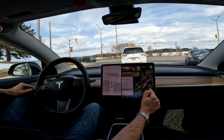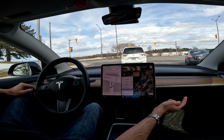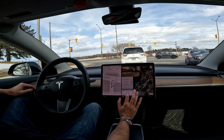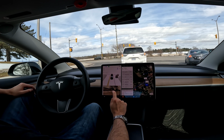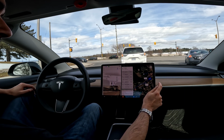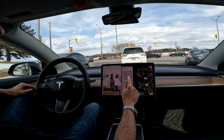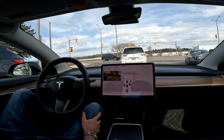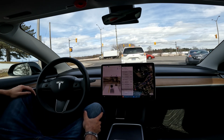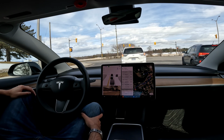No, the exit I want is this one here. So, hold on. Now turn left onto Eagleson Road. You're okay, Tesla. There you go. That's the one I want. Okay, off we go. I mean, that was impressive too, how quickly it recalculated everything.